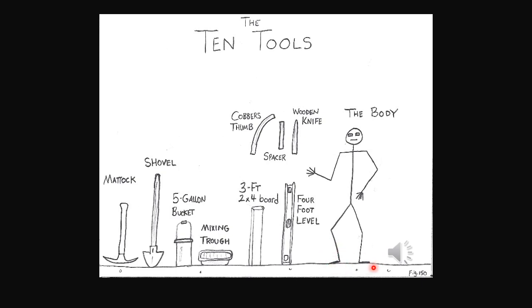And so we are here now with the 10 tools. You have your mattock. I use a standard mattock with the flat edge and a pick on the other side, but you could use a Pulaski as well. You have your standard shovel, a good digging shovel, and a 5-gallon bucket. You'll need that for transporting sand and clay, and also the mixing trough where you will mix the mud and get everything set up. Then you have your 3-foot 2x4 board.